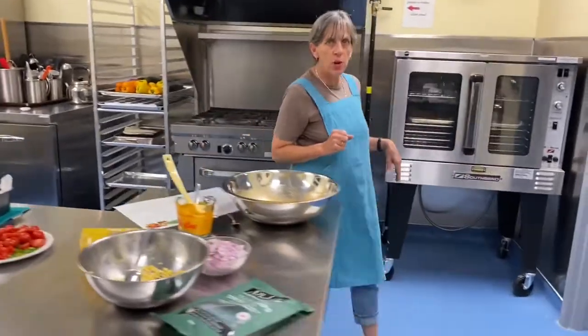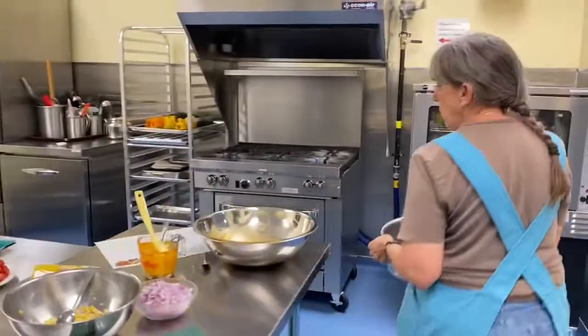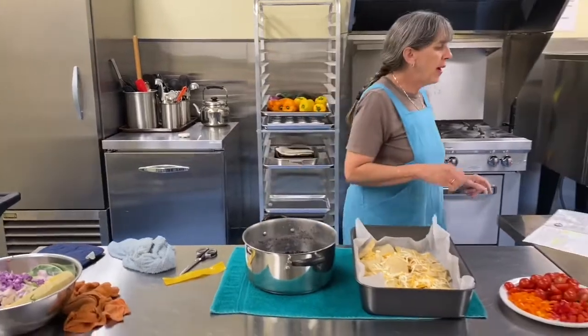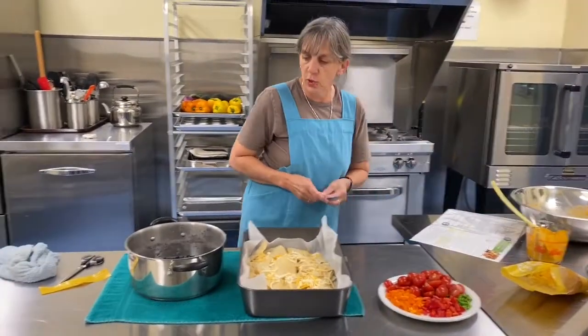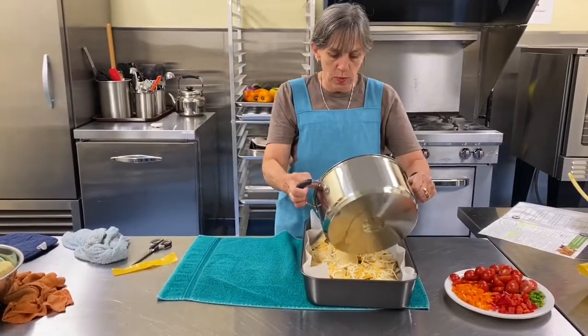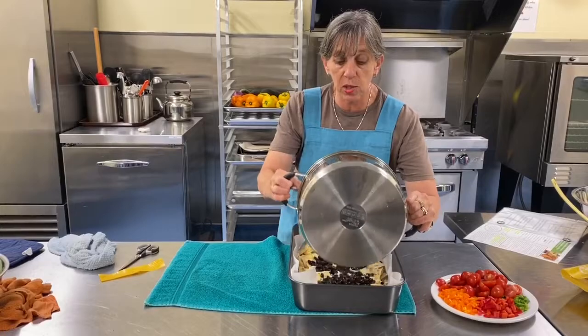I've got them in this pot, sorry Shannon. I dumped them back into the pot that I cooked them in because it matters to me how many dishes I wash. And I've got a spoon here. It's little, but it's going to do the job. So I'm just, sorry, I know you're just seeing the bottom of the pot, but it's the only way I can do it.